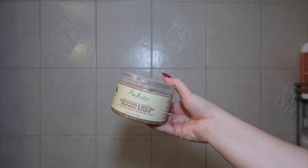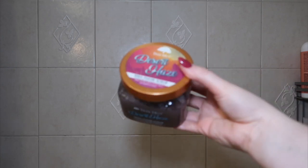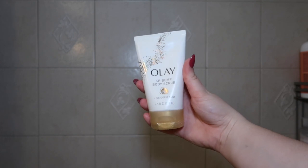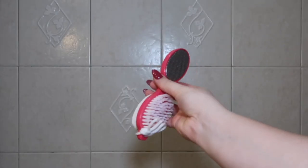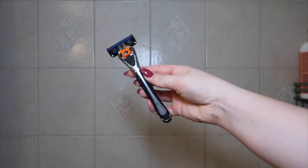Then I went in with this Shea Moisture hair mask. It is amazing for hydration and works wonders for my super thick hair. And while that set in my hair, I exfoliated. I used the Tree Hut scrub for my body. I used the Olay KP scrub for my arms, because I do have KP on my arms. And I also made sure to scrub my feet with this pumice stone thing.